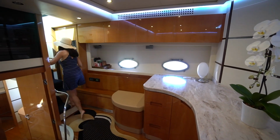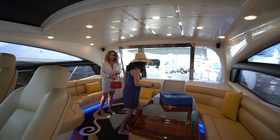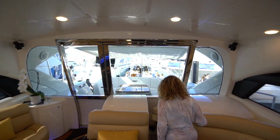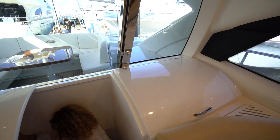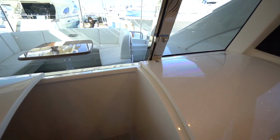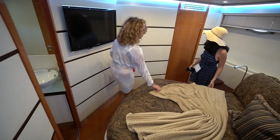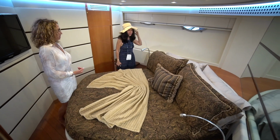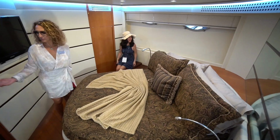So your VIP obviously houses your guests. Do you want me to go in first? I'll go in. It's so pretty, the way the steps go into it. Careful with your head, Lovey. So we have the VIP queen berth. We have a little seating to starboard. We have a full-length locker and an ensuite head.